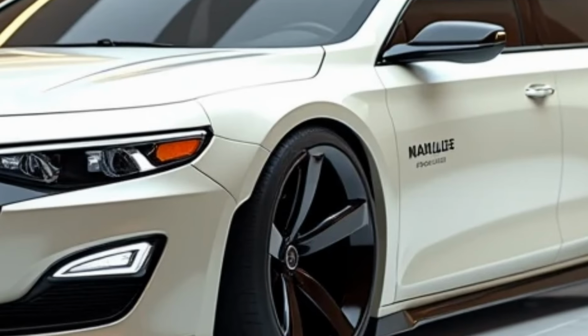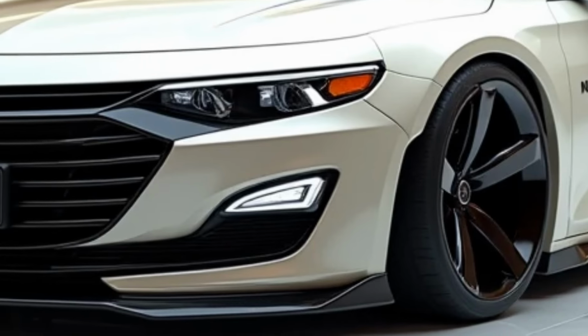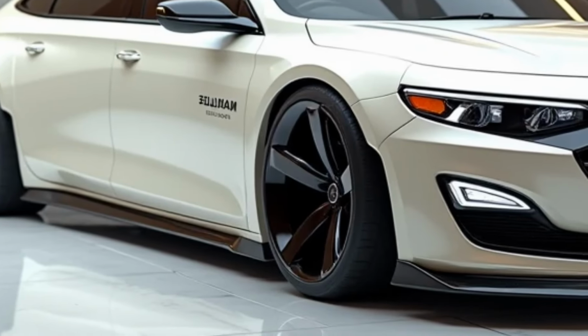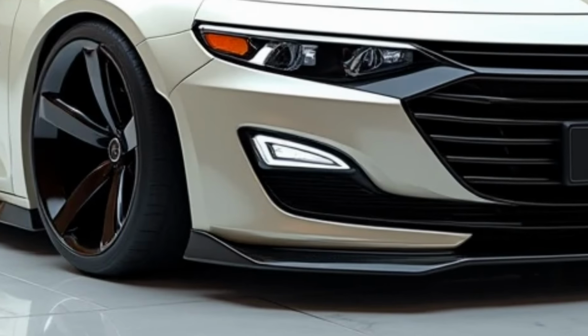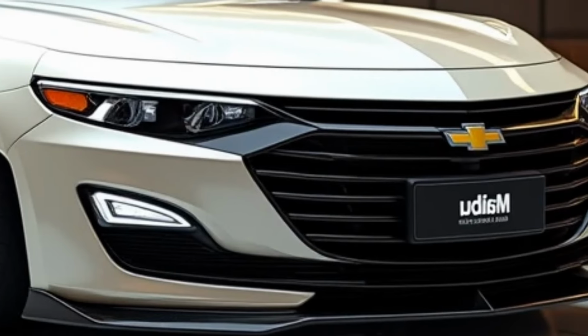Fuel economy has been a key focus for Chevrolet, as many drivers are looking for vehicles that offer great mileage without compromising on performance. The new Malibu is expected to deliver impressive fuel efficiency, thanks to its refined engine options and lightweight build. With today's rising fuel costs, this focus on efficiency is definitely a plus for the Malibu.